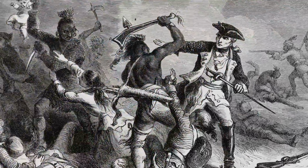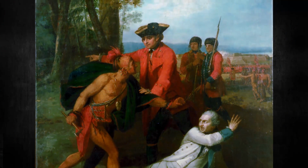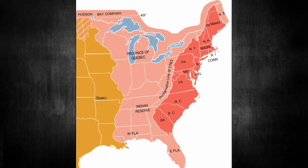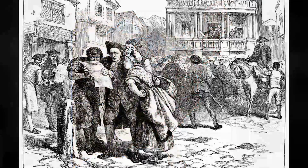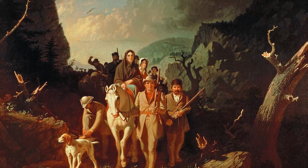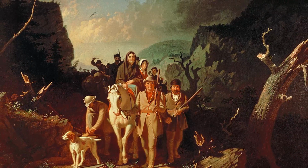To prevent any more hostilities with Indians, a royal proclamation was drawn up in 1763, setting a western border to colonial advance. Colonists didn't like being hemmed in like this, and there was some protestation. Some people just flat out refused to acknowledge it, so they struck out on their own past the line.